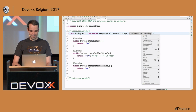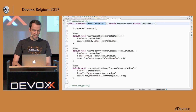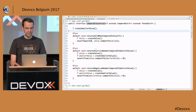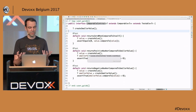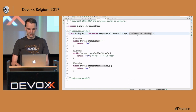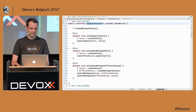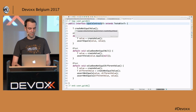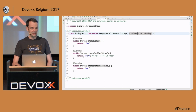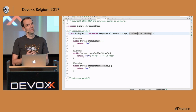So when you go there, you will see that there are actually default methods in here that are annotated with test. And in this case, this is the contract for the comparable interface. So that's one way you could use this. Or the equals contract also has tests. And they have some abstract methods, of course. You need some concrete values. And these are implemented here in the string tests class. So this is a new way you could use this for testing. And this would not have been possible without support for Java 8.